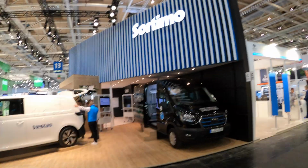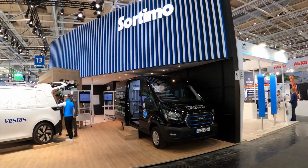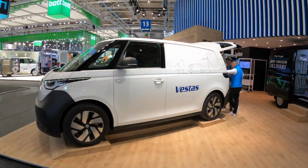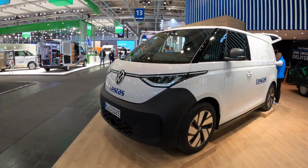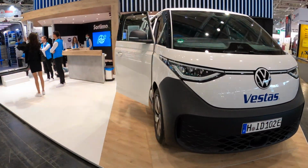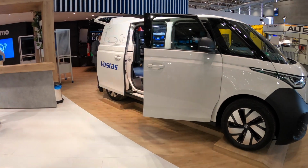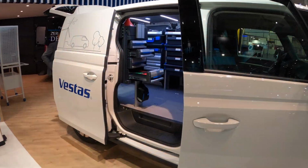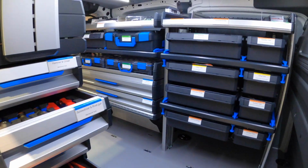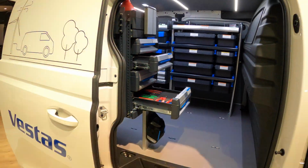Here at the Sortimo stand, experts in packing and storage in the back of commercial vehicles, but what brought me here was the ID Buzz, and this one has the non-body coloured bumpers. That's the white one. So this will be what I suppose your entry-level white. This is going to replace the caddy van. And you can see how Sortimo have fitted it out in the back here as well. Plenty of space.